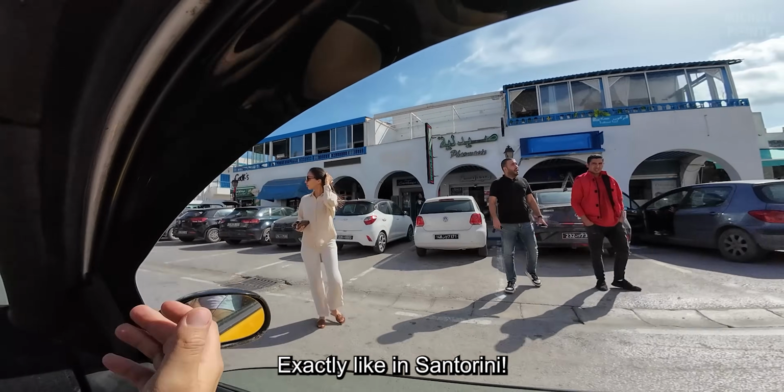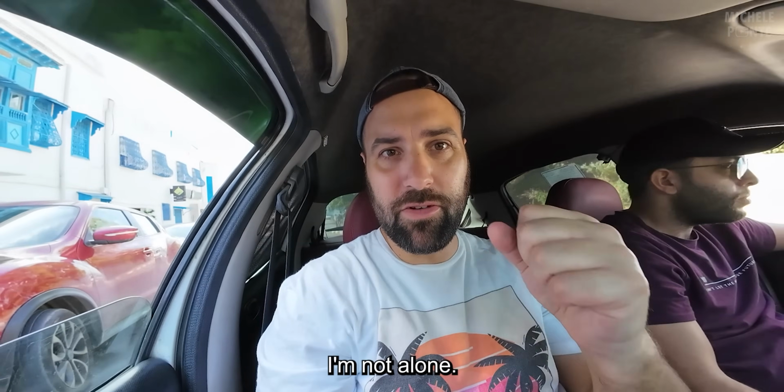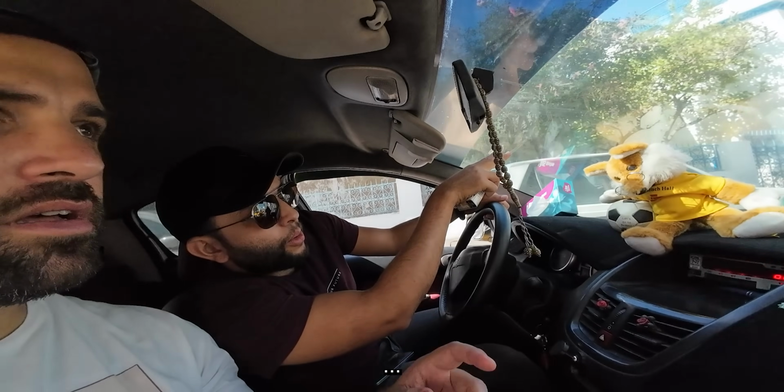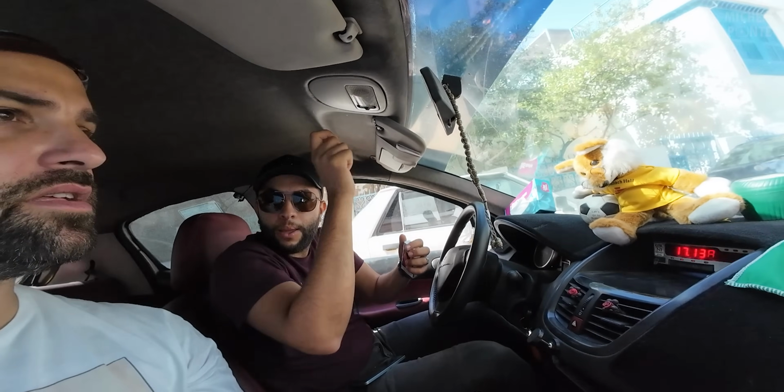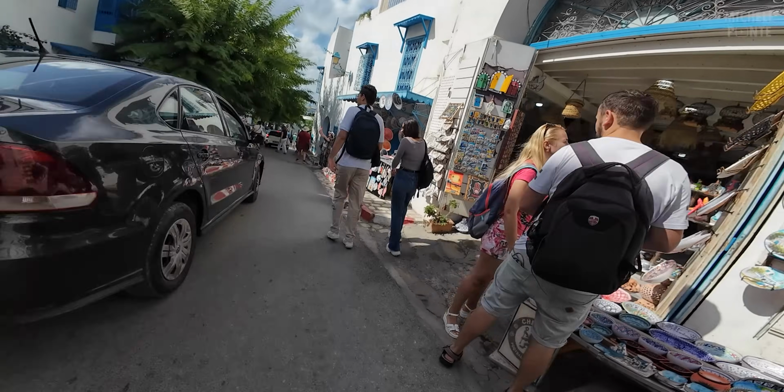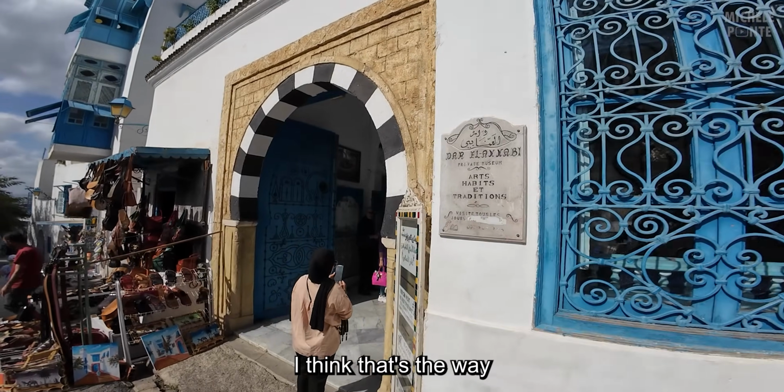Okay, now we're going to Sidi Boussaid. Exactly like in Santorini. And finally I see people wearing shorts, I'm not alone. Beautiful doors everywhere. I need to go up the stairs. Very nice view. Let's check where we've been dropped. So many tourists. Oh my gosh. I think that's the way.